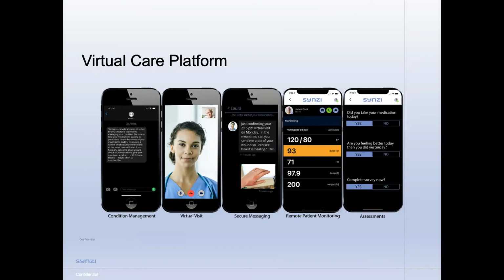All communication modalities within Cinzy are reportable, so no personal phone numbers and emails are ever shared. If one of your staff members is logged in on their personal phone and needs to text a patient or email or a video visit, it all goes directly out of the platform.